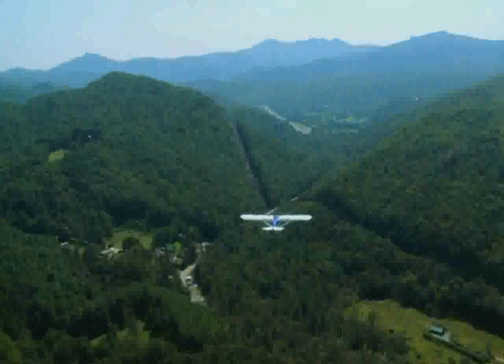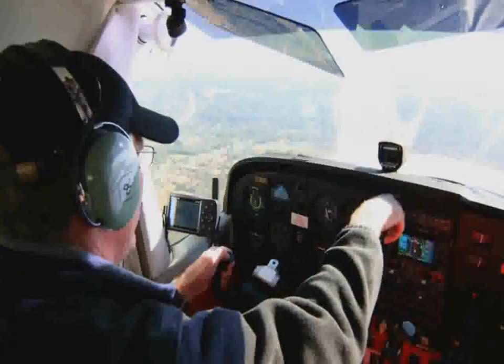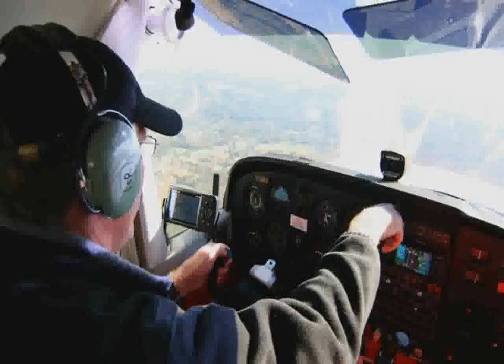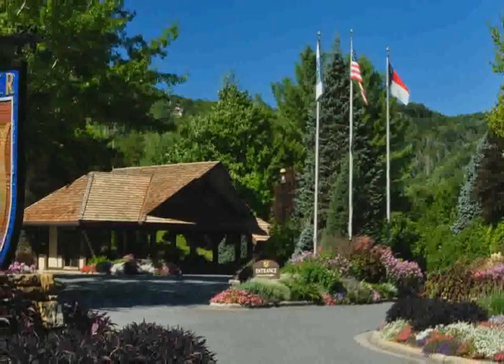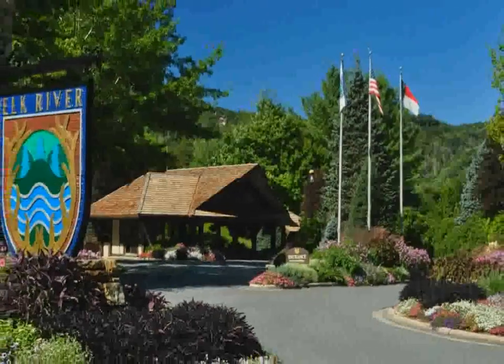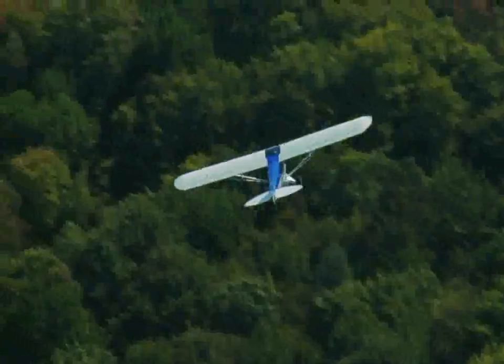We request that you call in position and altitude reports 10 miles out, 5 miles out, and on each segment of the pattern, including when taxiing. Typically, the Elk River security personnel will respond with a report of the wind conditions and a notification of any traffic in the area. Welcome to Elk River. Let's go flying.